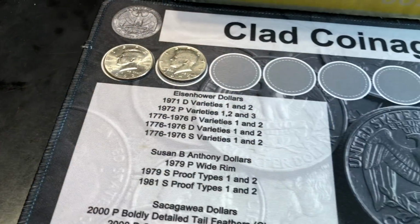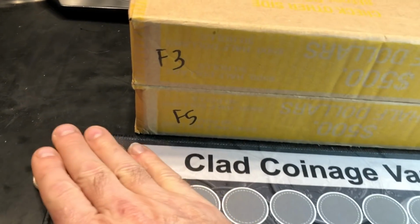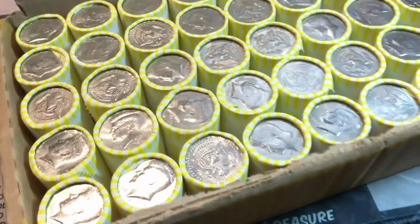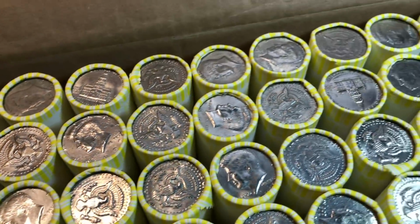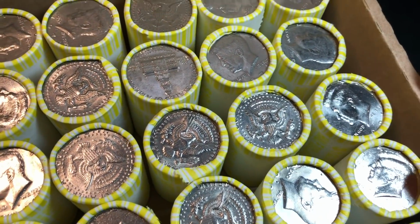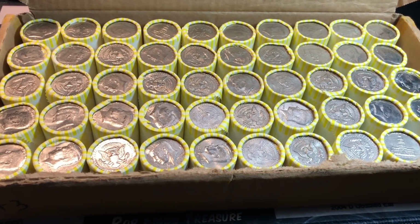So the first 2 boxes, as you saw, were light, and we're going to do a live opening right now. We just slide those up, bring F3 down, and let's see if we can get a lucky ender of any kind on this F3 box. All right, here we go. Anything? Bueller? I don't see anything except maybe a nice 93. I think so. All right, we'll crack into the rolls, and I'll bring you in if I find something.